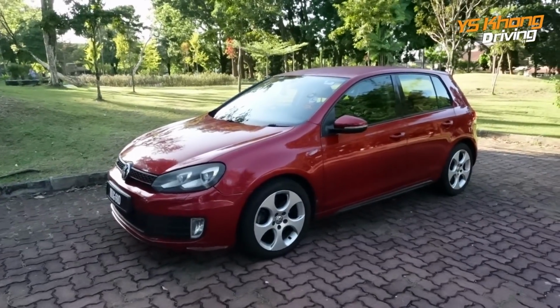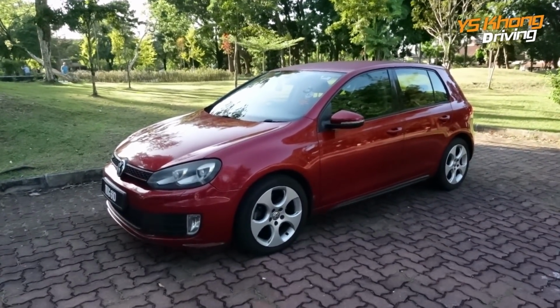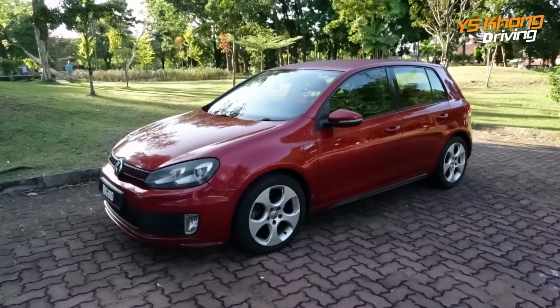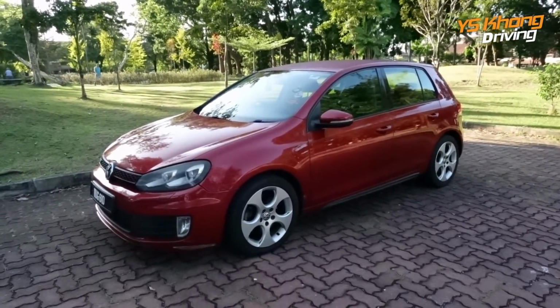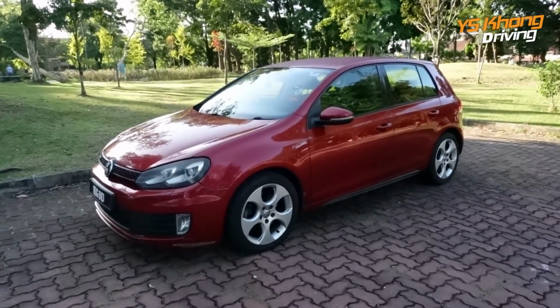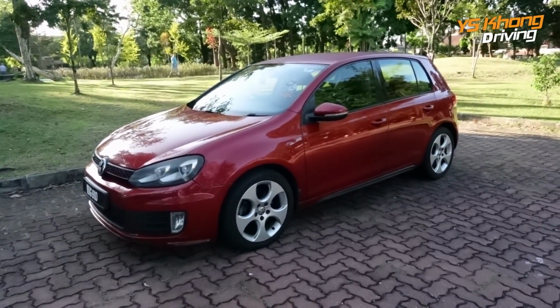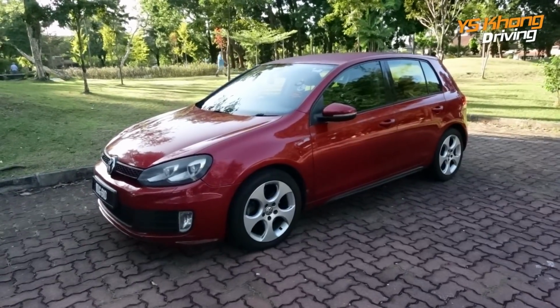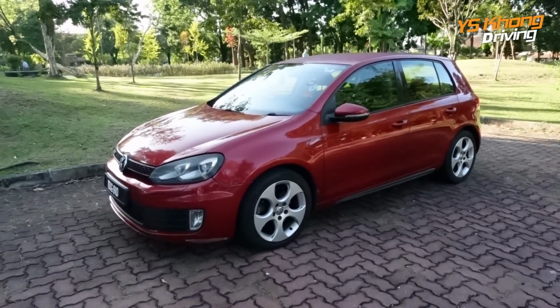Okay, a little bit of specs about this car. In 2010, this engine was actually very advanced, and even today it can hold its own against all the others. It's a twin-charged 1.4 liter. Basically, it's got a supercharger and a turbocharger, and the output is 160 PS. That is why this car is so fun to drive.